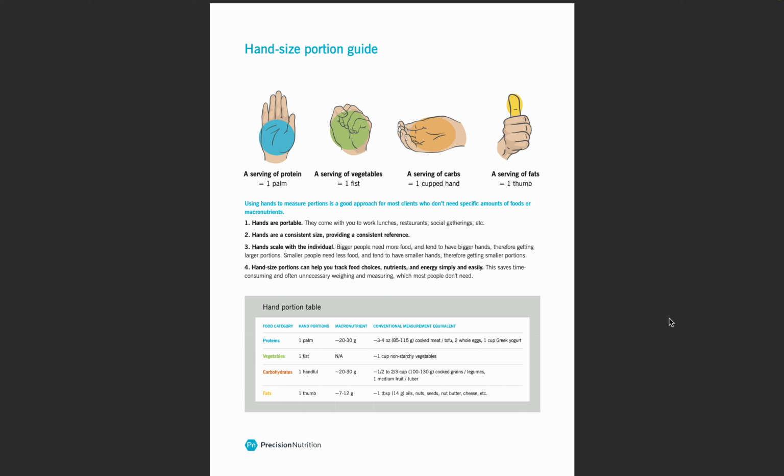Hey everyone, today I'm going to be giving a brief rundown of what to be looking for in terms of portions, as well as what foods you want to be including more of and less of. So, the first thing I'm going to start with is using hand portions.